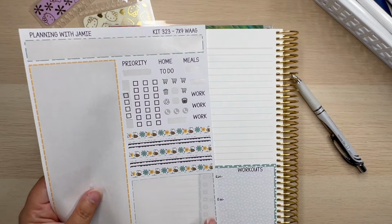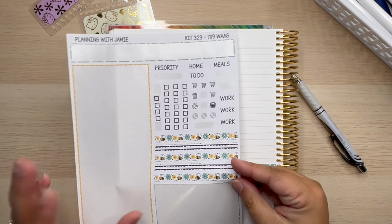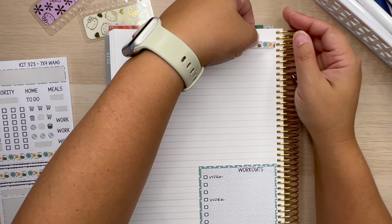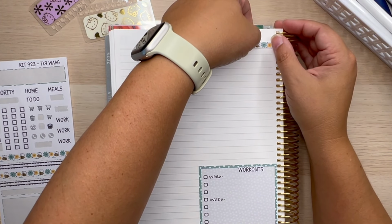These are the cutest ever, you guys. Don't you think? Look at them. Little cute bees. Okay, anyways, back to the task at hand.